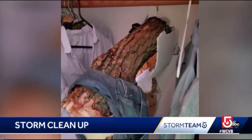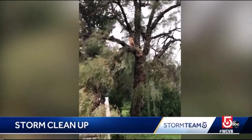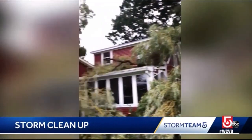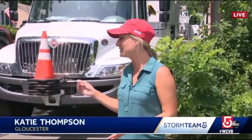This photo from inside a home shows a large branch that penetrated through a wall, showing just how fierce of a storm this was and how amazing it is that no one was seriously hurt. That hits a person, that's a problem. And we got really lucky that none of that happened. At last check, there were just a little more than 100 customers still without power. National Grid says they hope to have everybody restored by later this afternoon.